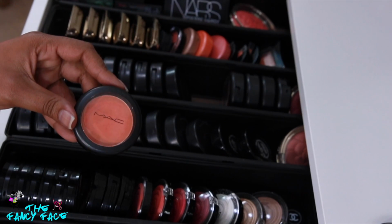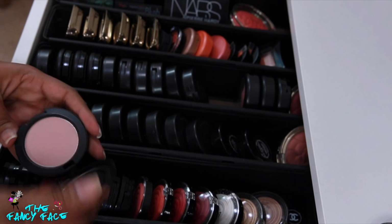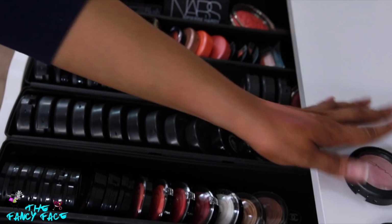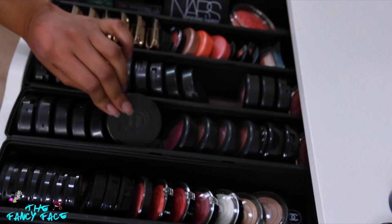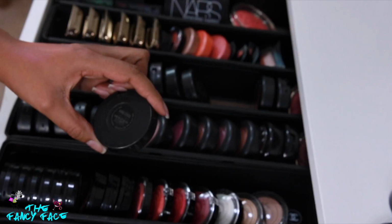Modern Mandarin, which is a beautiful orange. This is Pink Tea. I don't think I need to keep Pink Tea. This is way too light. Yeah, Pink Tea can go, because I already have that other Love Cloud one that's really light. Is it Love Cloud? What is it called? Pink Cult.